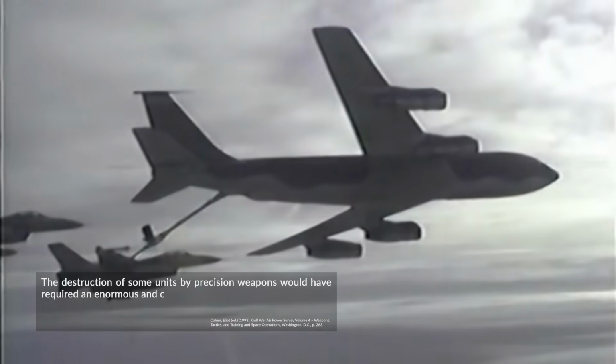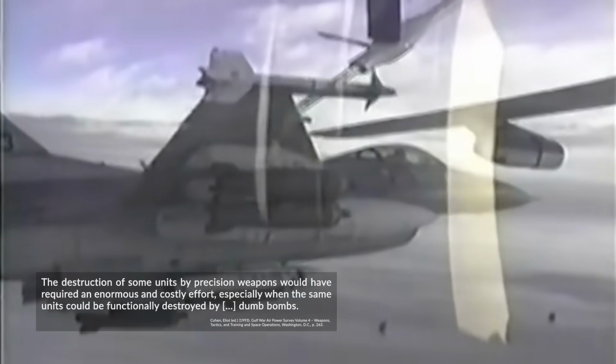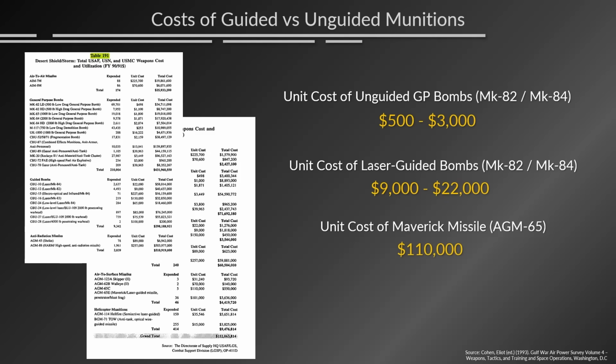There are 3 reasons why unguided munitions were so predominant in this air campaign. First one is the almighty dollar. PGMs are extremely expensive, to the point where it is often just not economical to use them unless for contextual reasons. The destruction of some units by precision weapons would have required an enormous and costly effort, especially when the same units could be functionally destroyed by dumb bombs. If you look at the following table, you can see the cost argument reflected by pure numbers, with the unit cost of a dumb bomb being far below that of precision-guided munitions. And that brings me to the next point.